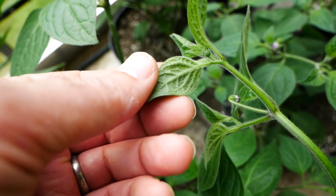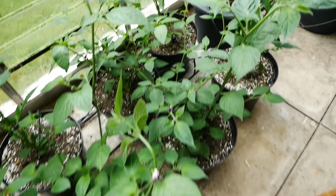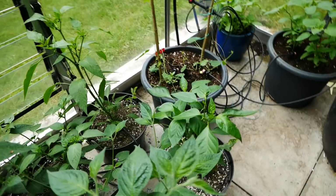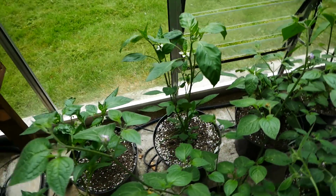You can see there, it's a little different to your normal peppers, and also they have these purple flowers, which are always quite pretty. So do enjoy those. There's a few more peppers down the bottom there. They're all growing quite nicely. There's a couple baby peppers starting up with these, but lots of flowers.